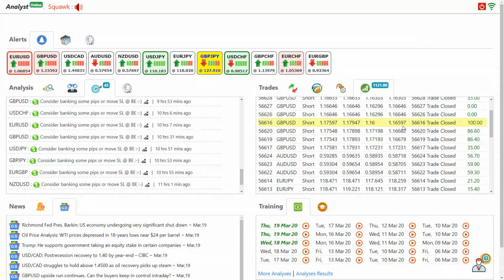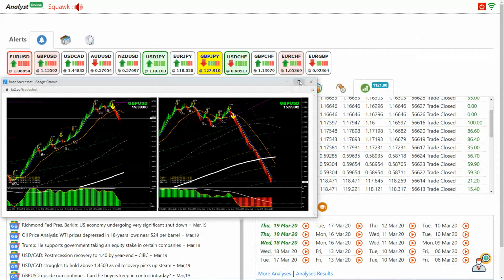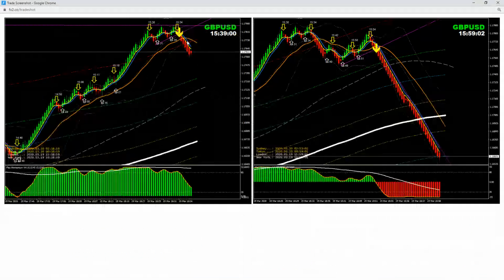Okay, 100 pips on pound dollar. This is the counter short trade, and I'm going to explain why I mentioned to my traders to look for a counter short trade. I also mentioned to my traders to look for the pullbacks because the price is going to reverse, and there are two reasons.